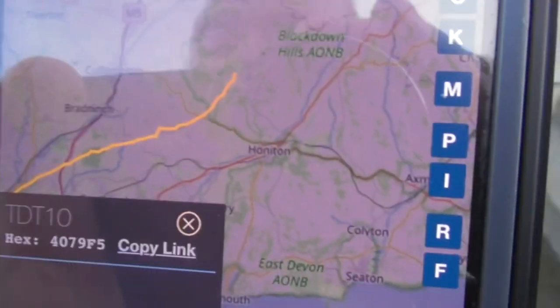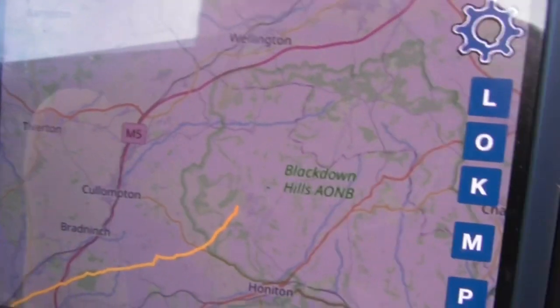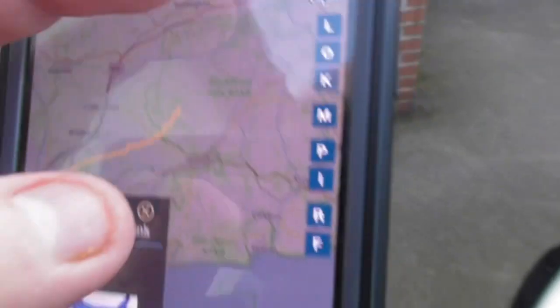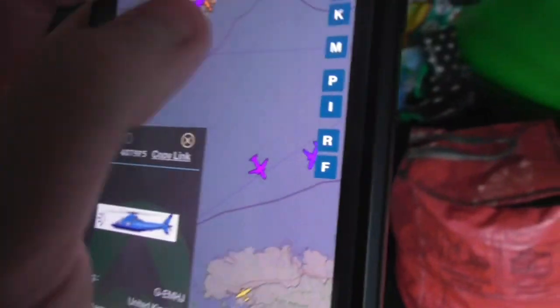I don't know where the helicopter is based, but we don't often see the AgustaWestland AW109SP as a private helicopter around here. We sometimes do see it when it is around.